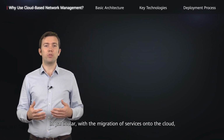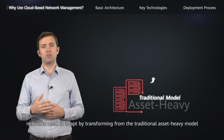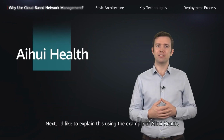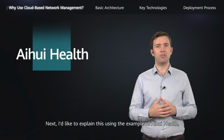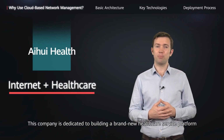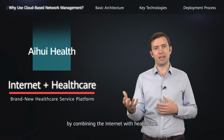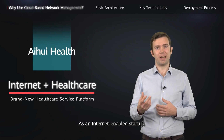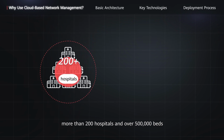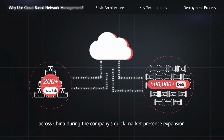In particular, with the migration of services onto the cloud, networks need to adapt by transforming from the traditional asset-heavy model to the asset-light cloud service model. Next, I'd like to explain this using the example of Huawei Health, a leading player in the Chinese healthcare industry. This company is dedicated to building a brand new healthcare service platform by combining the internet with healthcare. As an internet-enabled startup, Huawei Health needed to digitally transform more than 200 hospitals and over 500,000 beds across China during the company's quick market-present expansion.